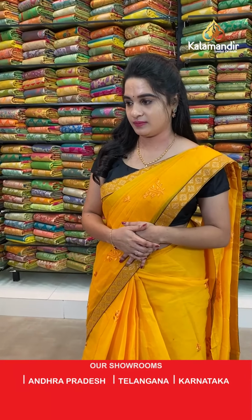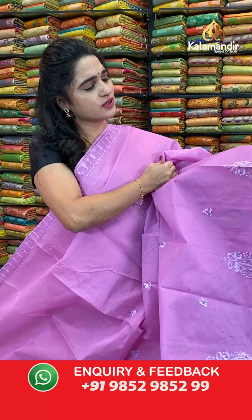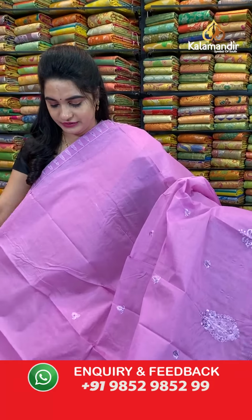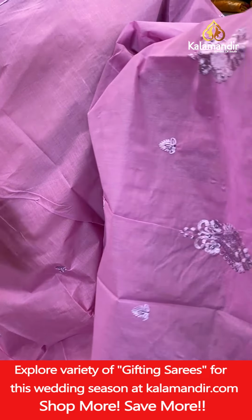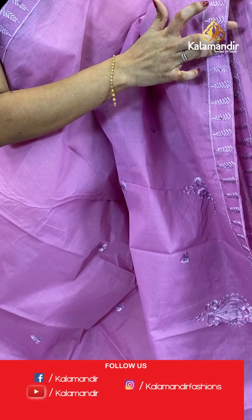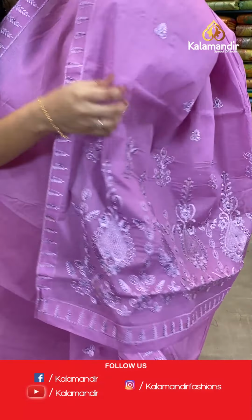Yes, let's check one more saree from the same collection. Beautiful baby pink color, and we can also call it a lavender shade. Wow, beautiful one. You can see all over body embroidery, floral booties and motifs along with the pearl work. And that's the border with the leaf shape booties with thread work. And that's the running pallu for this saree.